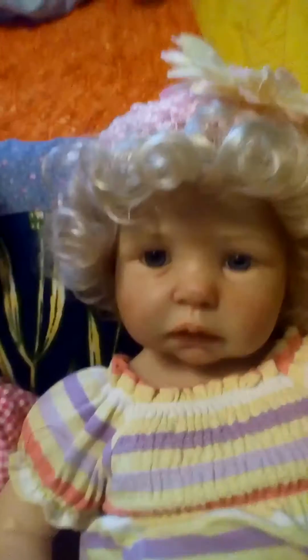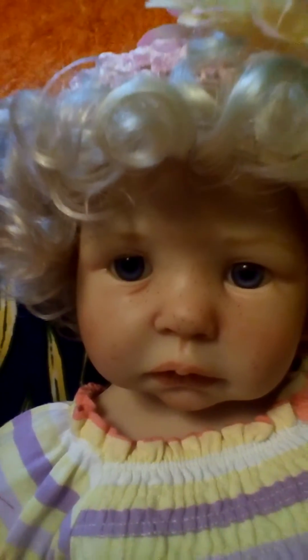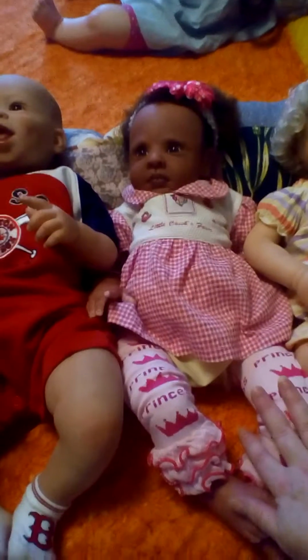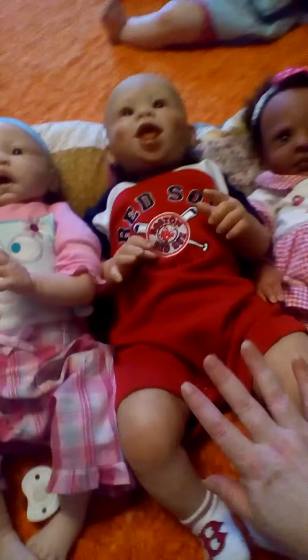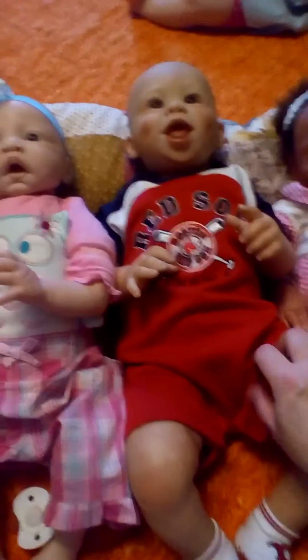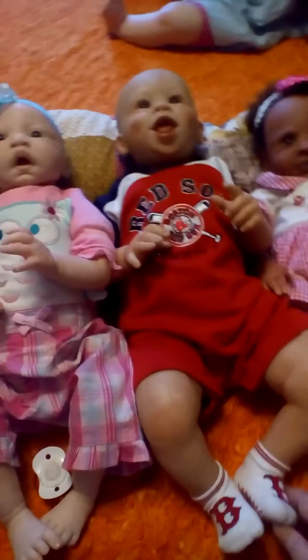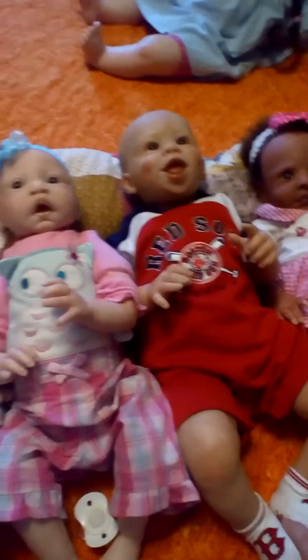And this is my GOTS doll that Jamie reborned for me. Her cute little face and her delicate little freckles. I love her. So she wears 3 to 6 month clothes. Rosalie wears 3 to 6 month clothes. I had a hard time with this guy in 3 to 6 month clothes. This is 3 to 6, but it's really big, so I'm gonna be needing to bring him with me to the store so I can get him the right clothes.